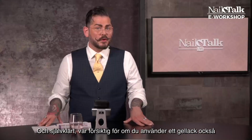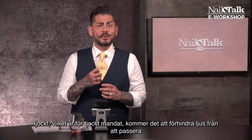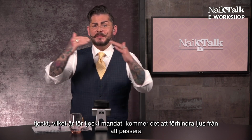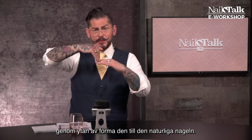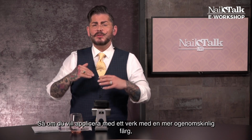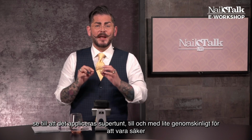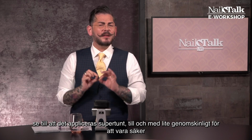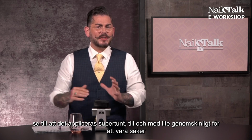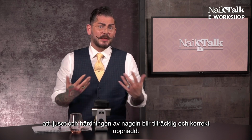So, yes. And of course, be careful, because if you use a gel polish too thickly, which is too pigmented, it will prevent the light from passing through the surface of the shape to the natural nail. So if you want to work with a more opaque color, make sure that it's applied super thin, even a little bit transparent, to make sure that the light and the curing of the nail will be sufficient and properly achieved.